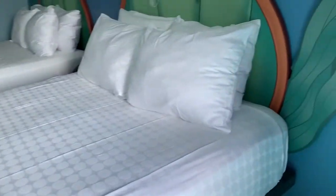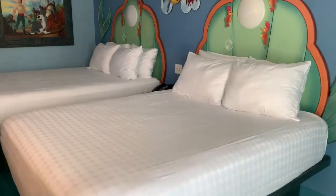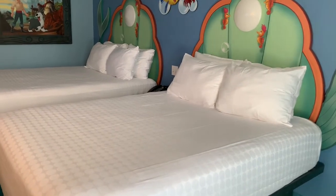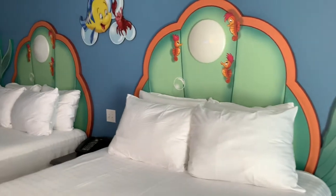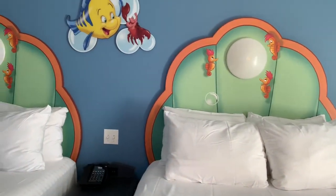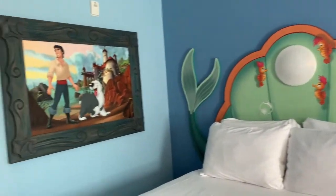Guys, look at our room. Look how beautiful. And as we enter, guys, we have here two full beds. Look how beautiful. We have the mermaid room. Look how beautiful the headboards. So adorable.